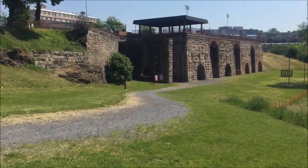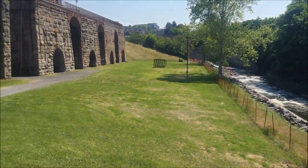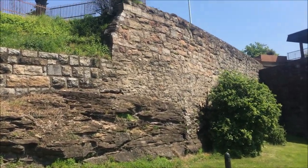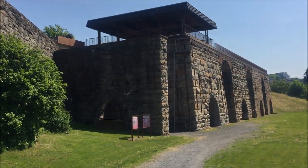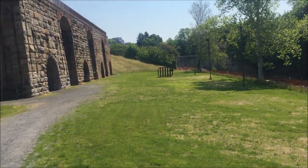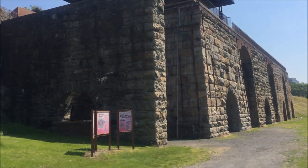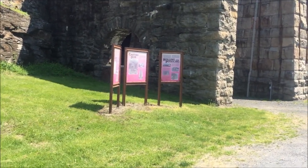Let's go. This place is just amazing looking. Such a nice day today too. I wonder what that thing is too. See if we can figure that out. So the first thing, there's a wall before the actual furnaces. I don't know exactly if that was another furnace. Let's see what this is.